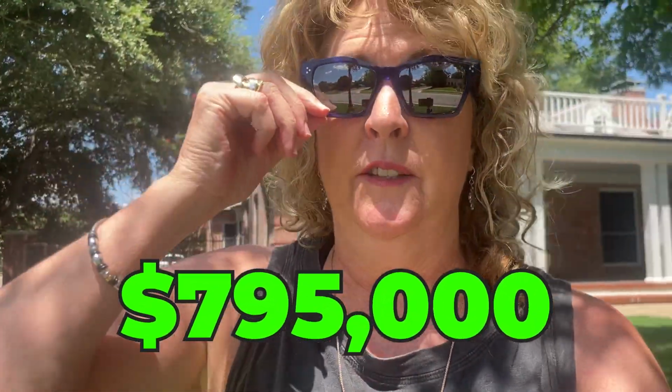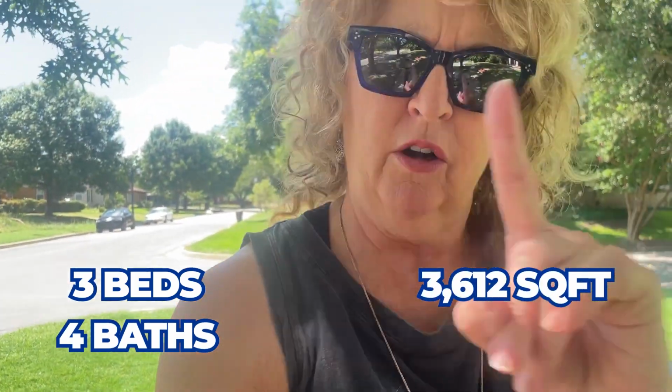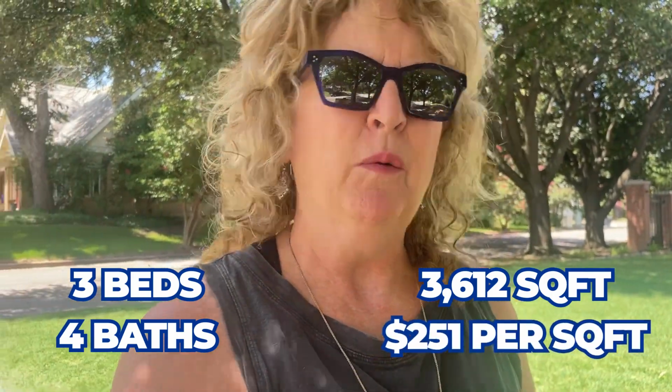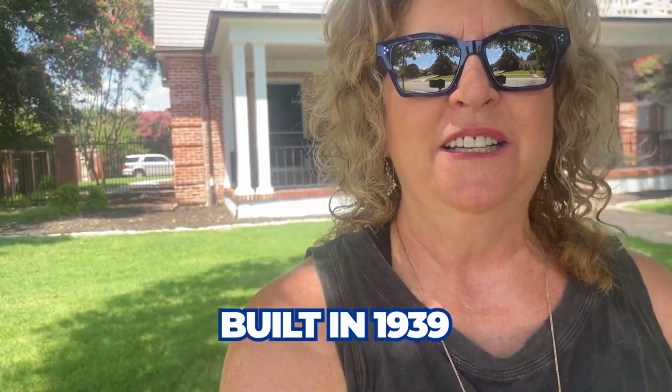So this house number 2 is going for $795,000. It is a 3-bedroom, 4-bath. The square footage is 3612, I think. That breaks down to about 251-ish per square foot. And again, this was built in 1939.